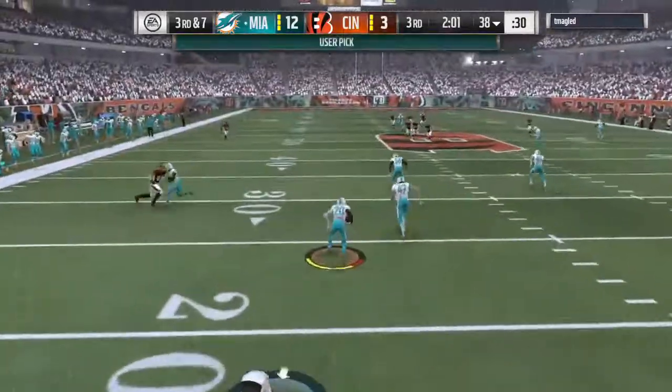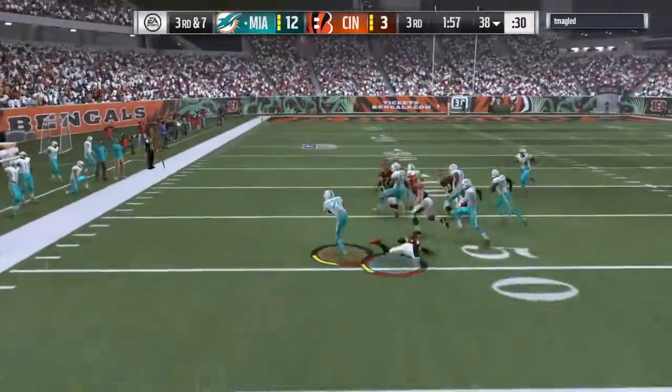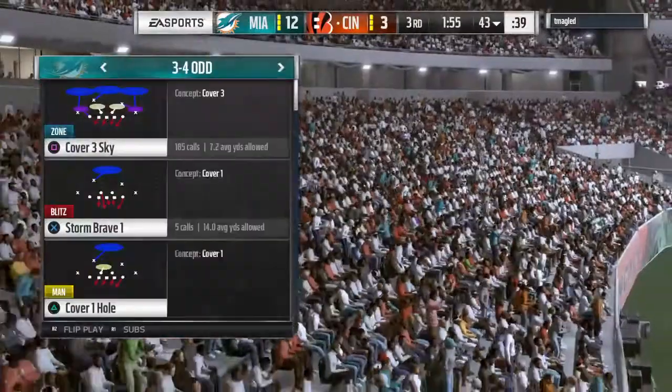This is intercepted. Picked off by Rashad Jones. And they will finally get him as he's all the way down near the 40-yard line.